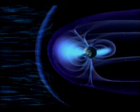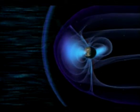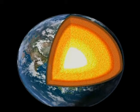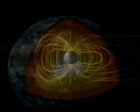If this protective shield did not exist, life would be destroyed by harmful radiation, and might not even have come into existence at all. Yet thanks to this magnetic field, formed by the core of our planet, the Earth possesses a magnificent defensive shield.